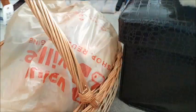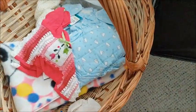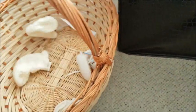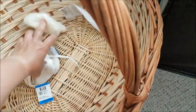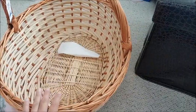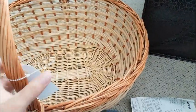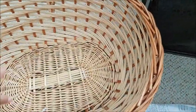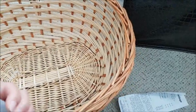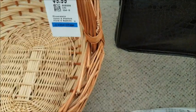I found this beautiful basket. And I'll just take out the stuff that I bought. But it's a perfect size. It's like a Moses basket, but smaller. But it will fit a newborn. It's beautiful and it's hard basket. It's like a giant picnic basket. I'm planning on putting a baby in here, probably the new one I just got, the Hokomalu. And it was only $10. So yay, I got that.